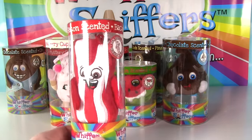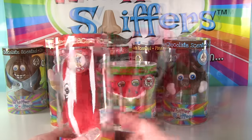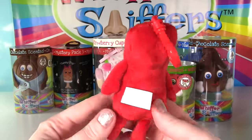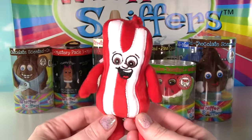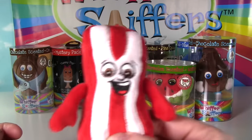Up first, we have our bacon-scented clip. His name is Ben Sizzlin. Check out Ben Sizzlin. He smells like he is hot off the frying pan. He is super cute. His little arms and legs, and look at his little face.